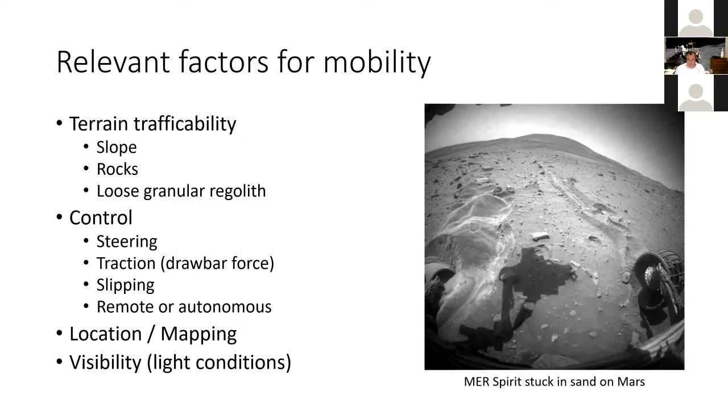Likewise, you need to have enough traction. If you don't have enough power, you're spinning your wheels because you don't have enough traction in the sand, or you're trying to pull something that's too heavy. Again, that's not good. You're going to get stuck. Slipping, of course, is really important. It's not efficient to slip. And the other thing is that if you slip, you run the risk of ending up just like the Spirit rover here in the sand. That is something that should be avoided.